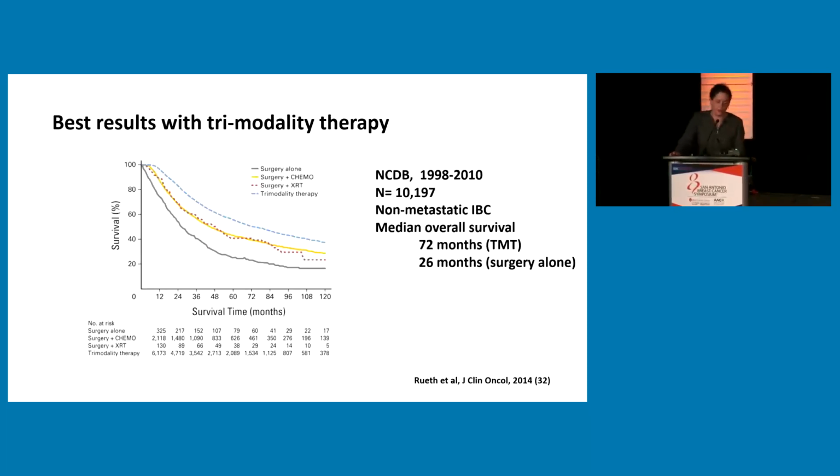And as Dr. Lucci so nicely pointed out, the best results have been shown with trimodality therapy. So we don't have direct data, from randomized trials, looking at the benefit of post-mastectomy radiation for women with inflammatory disease. But we do have a considerable amount of inferential data. And this is a nice study from the NCDB, over 10,000 patients with non-metastatic inflammatory disease. And you can see that patients who underwent surgery alone in the gray curve did worse than patients who received trimodality therapy. Now, of course, there's potential bias in why patients would not go on to surgery based on extensive disease or response to treatment, but I still think this is probably the best data we have supporting trimodality therapy.